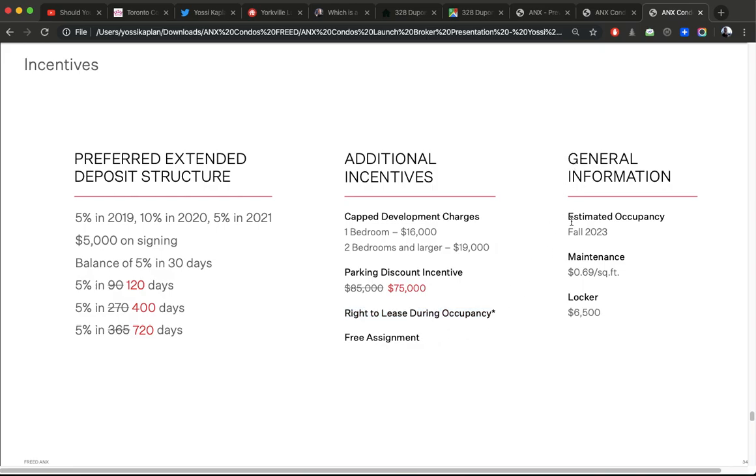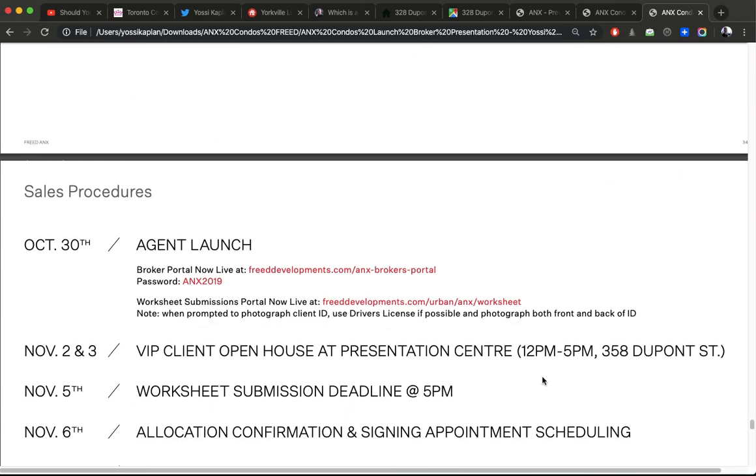Building information: estimated occupancy fall 2023. It's not such a huge building to build, but when you see these dates, always add 6 or 12 months just to be safe so you can calculate properly. Maintenance is 69 cents a foot, and a locker is 6,500, which is really cheap. Okay. What else we got here?